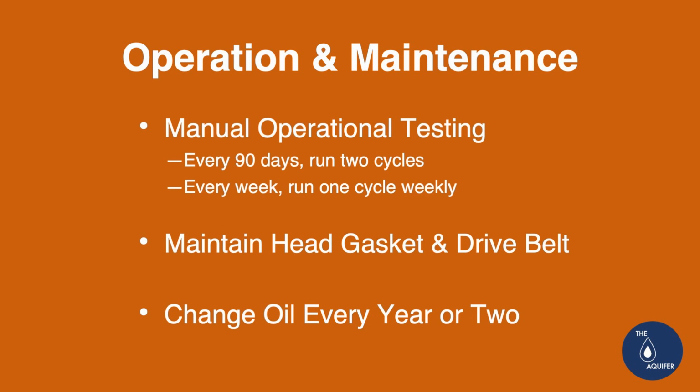They simply shut the regular pumps down, and the shallow sewer system was run about once a week through an entire cycle, and the other unit was run through 2 cycles every 90 days. The oil is then changed roughly every 2 years, and it was recommended by one of the operators that an agency would want to keep a head gasket and a drive belt on site, as these seem to be typical repair items.